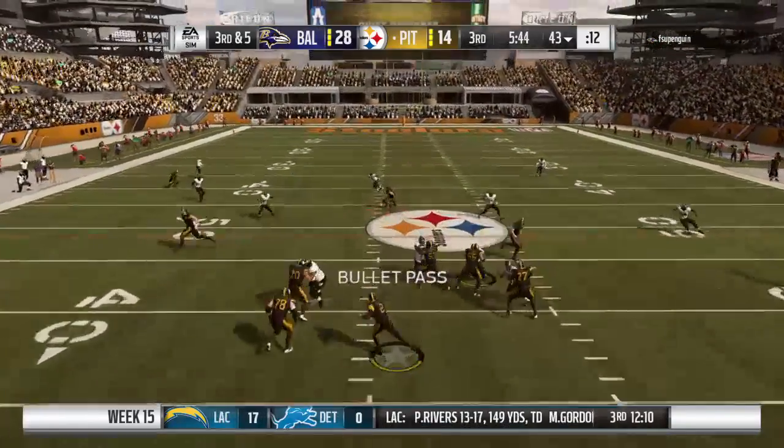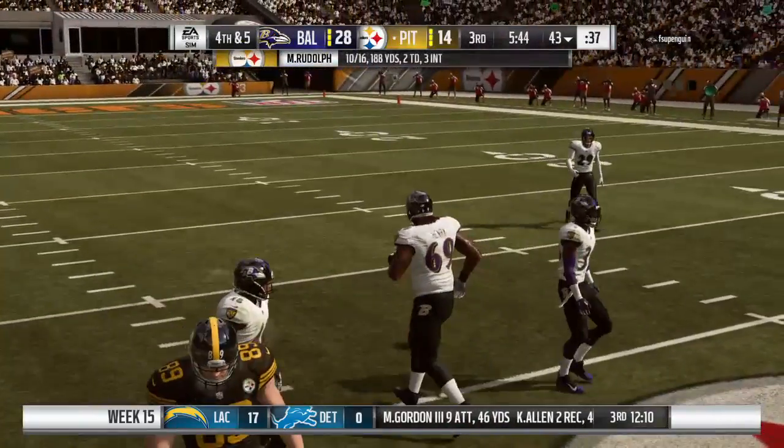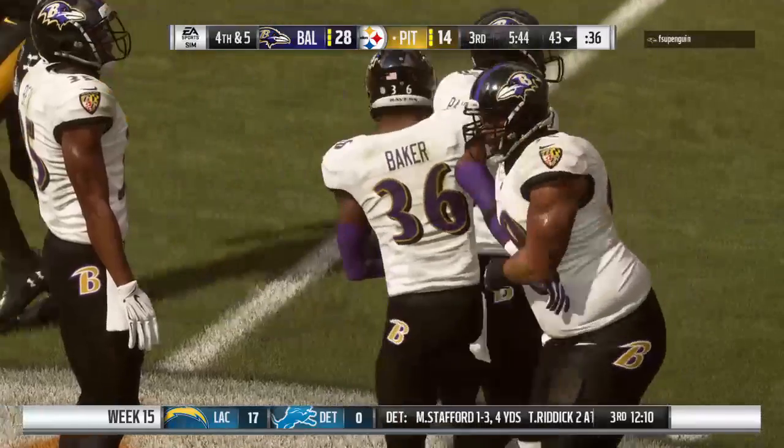From the gun on 3rd down, it's Rudolph. Oh, he almost intercepted it. They're just forcing it into too many tough spots. That was almost a 4th pick of the game.